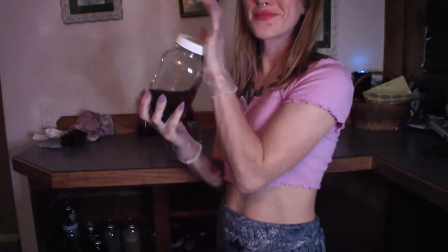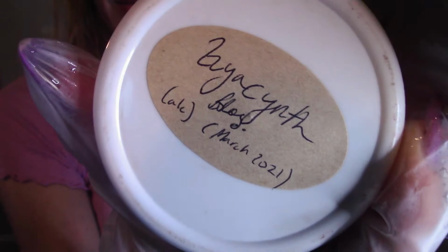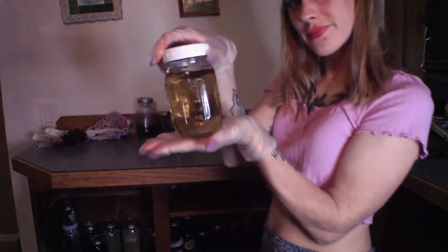Yet another cherry blossom tincture. I'm fine with this. I want all of them, all the time. This is grape hyacinth from my garden, and I made a aromatic, lovely little kind of perfume preparation.